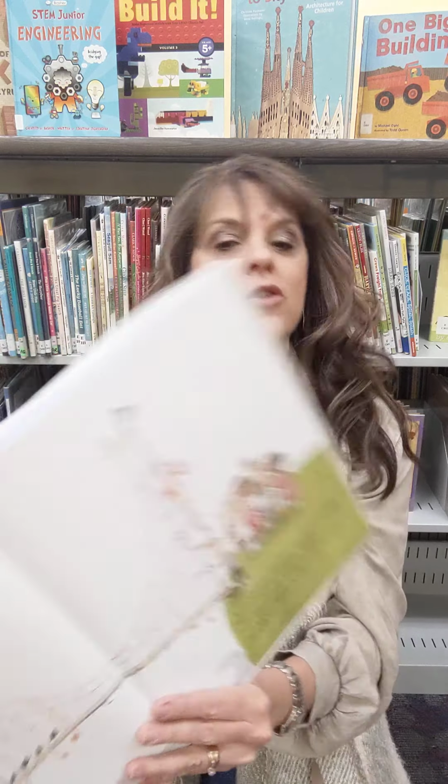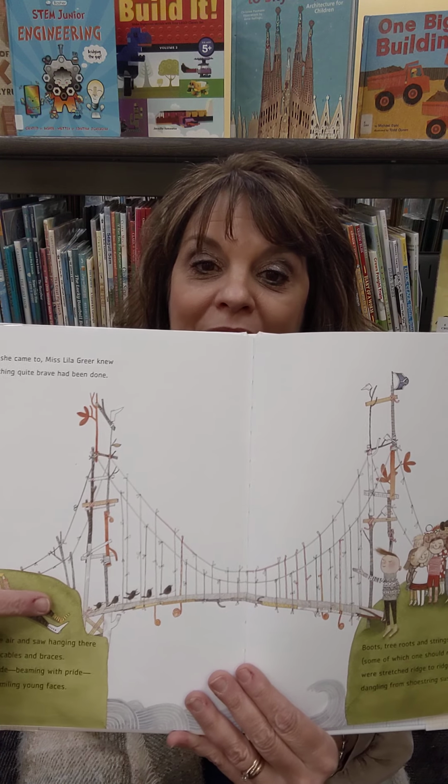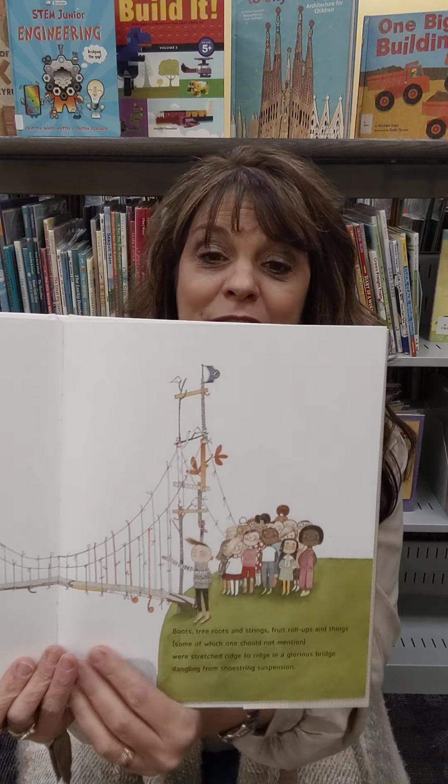And when she came to, Miss Lila Greer knew that something quite brave had been done. She looked in the air and saw hanging there a structure with cables and braces. And on the far side, beaming with pride, were 17 smiling young faces. Look, there's Miss Lila Greer waking up, and they built a bridge back across, and they all walked back over to the other side. Boots, tree roots, and strings, fruit roll-ups, and things, some of which one should not mention, were stretched ridge to ridge on a glorious bridge, dangling from shoestring suspension.